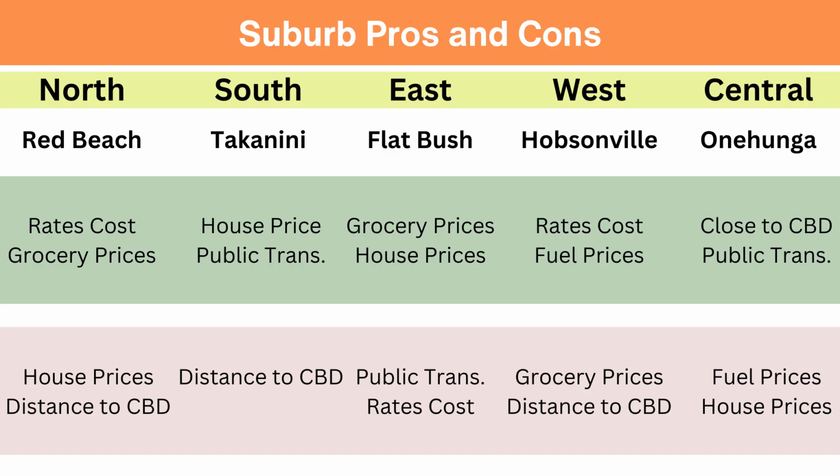If you live centrally, you are closer to the city, however houses cost more and petrol is substantially more expensive. If you live out west, your rates, property and fuel is cheaper, however groceries look to be slightly more pricey. East has lower priced properties and groceries, but the time to commute using public transport is the worst in the study. North also has a long commute, both by car and public transport, but has among the lowest rates and groceries. And finally, South Auckland has fairly priced homes and good public transport links, but it can be costly to drive back and forth to the city each day.